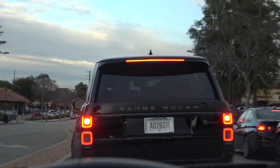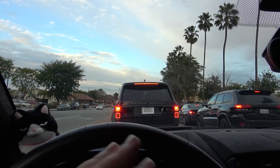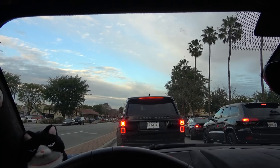Yes. And they're issuing the new paper plates. So gone are the days where you roll out of a dealership with no plates or with dealer plates. Now you have the temporary plates. So the good days are gone, guys.